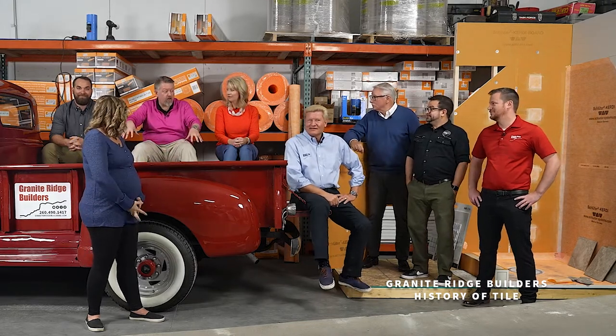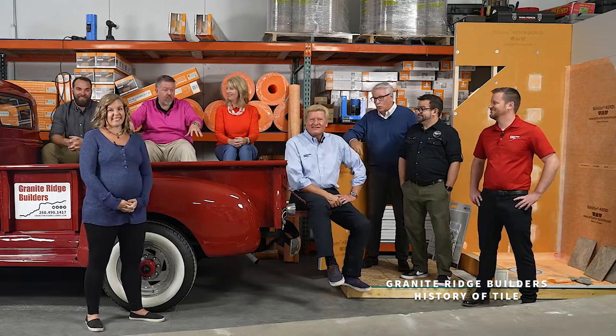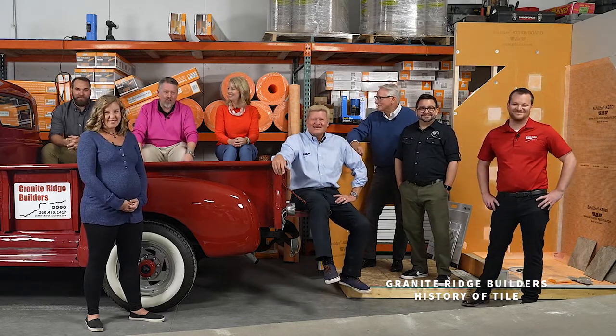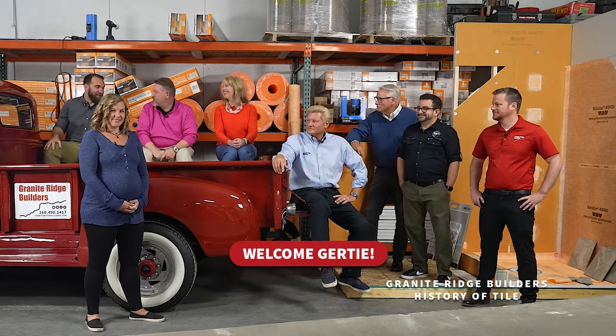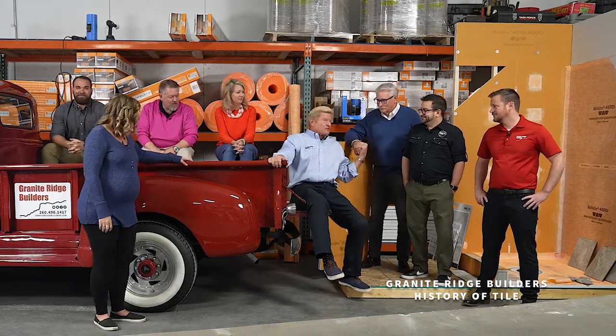Wow. And you know, this truck we're sitting in right now is older than 60 years. This is a quarter ton Chevy 1951, five window, and the side windows are curved. This is like the deluxe version of the Chevy back in '51. So we decided to name her Gertie, so she's the newest cast member of Between the Studs, and she'll be appearing on some of the episodes with us this year. All right, enough about the vintage truck, because this is actually almost older than Lonnie.